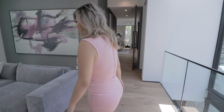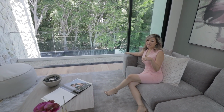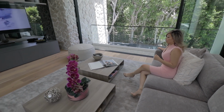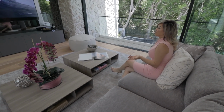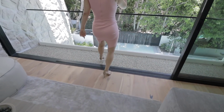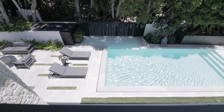I love that the second floor has this space where it's part of the house, but it's the second floor. So there's a lot of areas to hang out in, and it's another space where you can watch TV. We have a beautiful view of the pool. Nice. I love the sound.